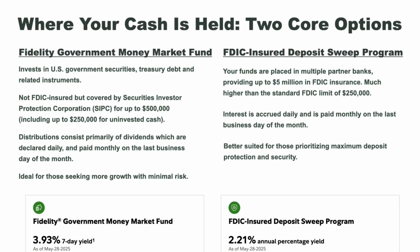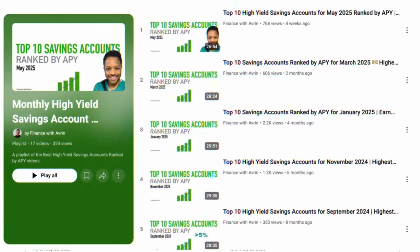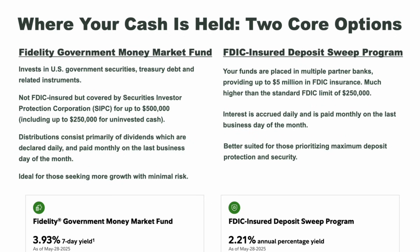Now, currently the yield as of May 28th, 2025 with this sweep program is at 2.21%, which is definitely nice for a checking type of account. Now, for a high yield savings account, you have accounts out there with much higher yields than that. I do ranking videos every other month about the top 10 savings accounts ranked by APY, and all of them are much higher than that. However, like I stated, I think of this cash management account more as a checking account than a savings account. And in that regard, 2.21% is very nice for a checking type of account.